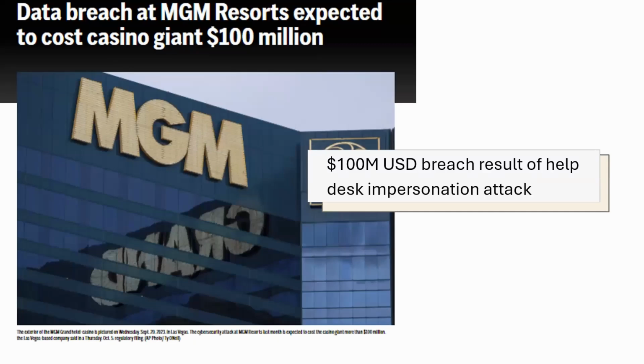We'll talk a little bit about what's happened, with some of the challenges with current methods of verification. We're all familiar with the MGM data breach, which is an amazing example of what can happen with employee impersonation attacks: a $100 million USD breach as the result of a help desk impersonation attack. That's somebody impersonating an employee, calling into the help desk, using publicly available information, likely from social media and company websites, to coerce the agent to process authentication and MFA resets through knowing that personal information. That's stuff that can be easily gathered from multiple sources, and we'll talk a little more about what those sources and questions are.